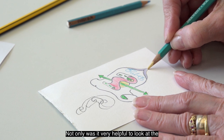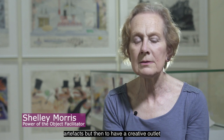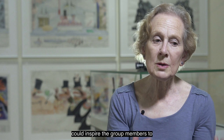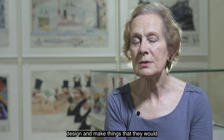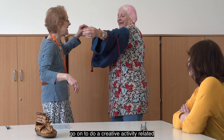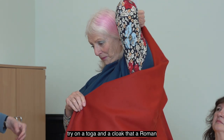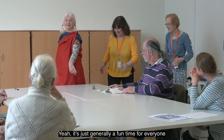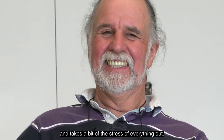Not only was it very helpful to look at the artefacts, but then to have a creative outlet, having seen the object, to see whether it could inspire the group members to design and make things that they would find of value to them. And then we often go on to do a creative activity related to that, and we had the opportunity to try on a toga and a cloak that a Roman would have used. Yeah, it's just generally a fun time for everyone and takes a bit of the stress of everything out.